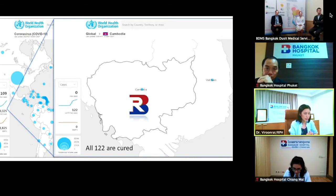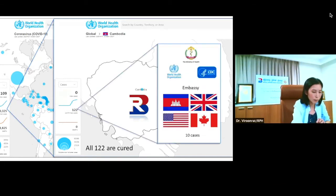However, Royal Phnom Penh Hospital is the only JCI accredited hospital in Phnom Penh, and we have been working with many expats and international insurance for a long time. Since the first COVID-19 case was recorded in Cambodia, we have been asked by expats and many embassies or consulates to accommodate their citizens who are not comfortable staying in public hospitals. Even some Cambodians have asked to stay in our hospital as well.